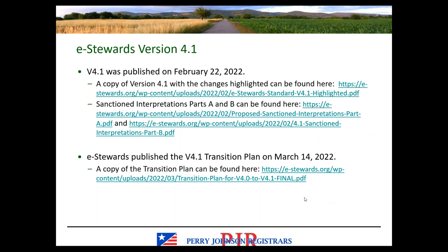e-Stewards version 4.1 was actually published in February. I've included some links for anyone who wants to access the copies of the slides themselves to be able to have functioning hyperlinks to the standard, the sanctioned interpretations, the transition plan, so that you can obtain copies yourselves. So there is both a standalone version of the revised standard of version 4.1, but there's also a version with all of the changes highlighted. So I've included a link to that particular version here. I've also included links to the sanctioned interpretations, which are meant to be utilized in conjunction with the standard. So e-Stewards has published two versions, parts A and B, and I've included, again, those hyperlinks here.